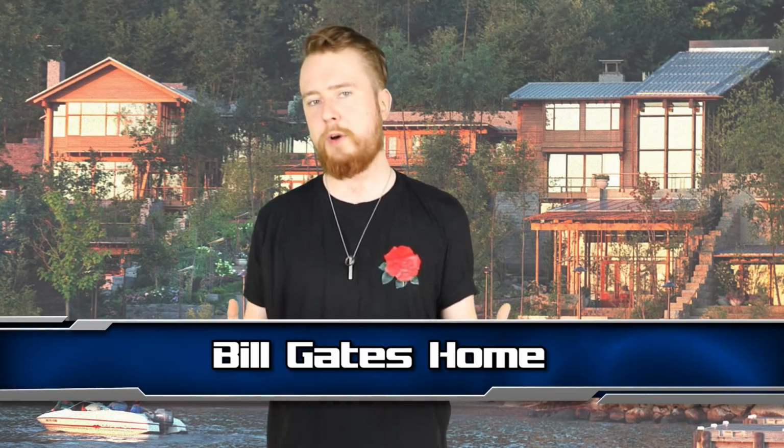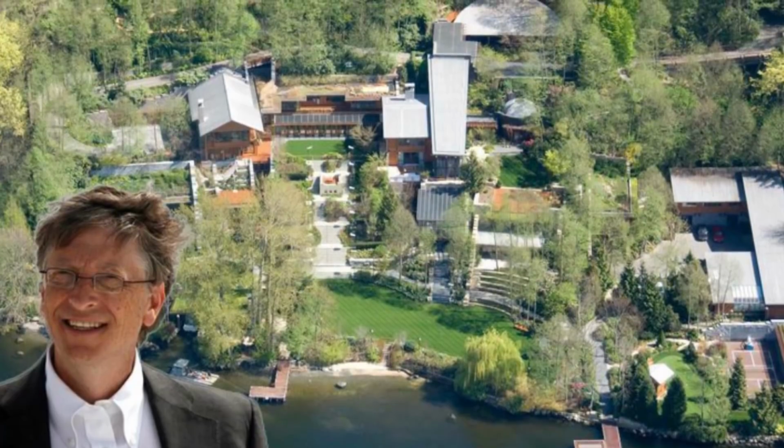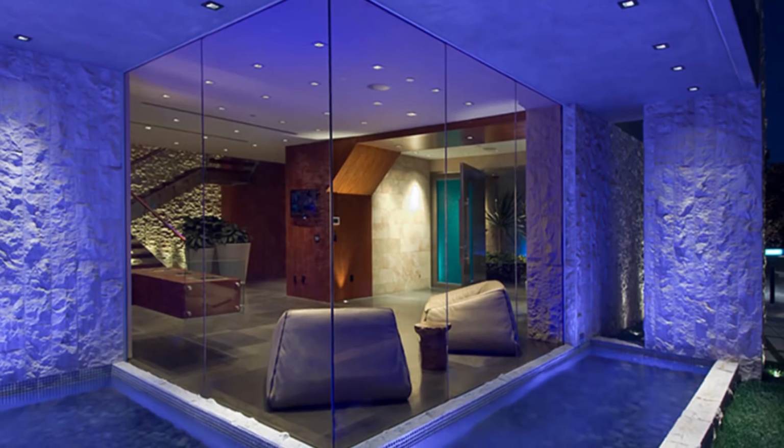Moving on to number 4 now, we have Bill Gates' home. If more money equals more security, then it stands to reason that the richest person on the planet would have pretty good home security. His home in Medina, Washington is called Xanadu 2.0. It took 7 years and $63 million to build.